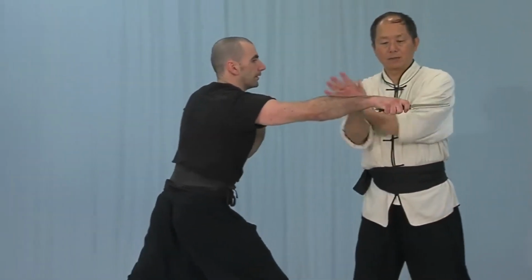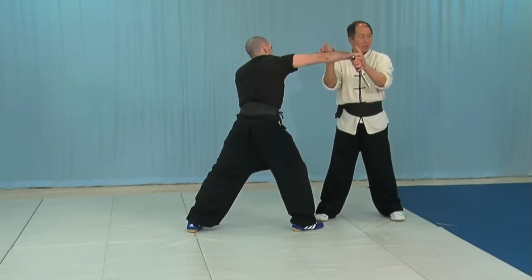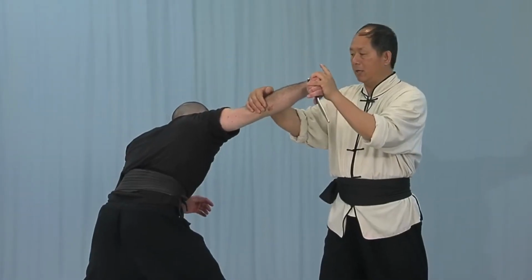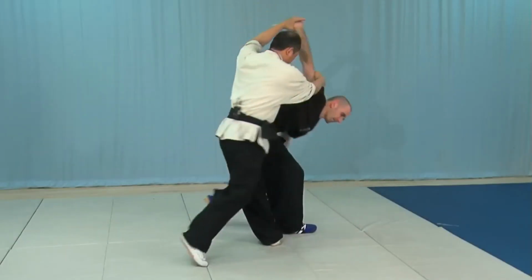See, this lock immediately. This lock and this lock immediately. See, this lock and this lock. Why wait, this leg, you see?